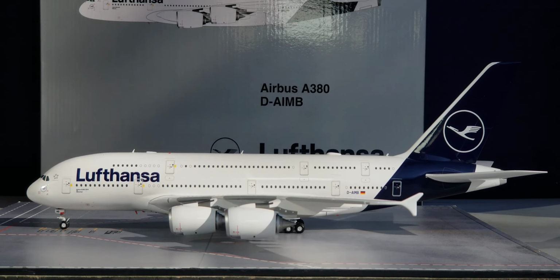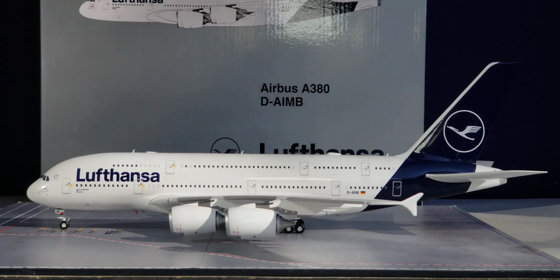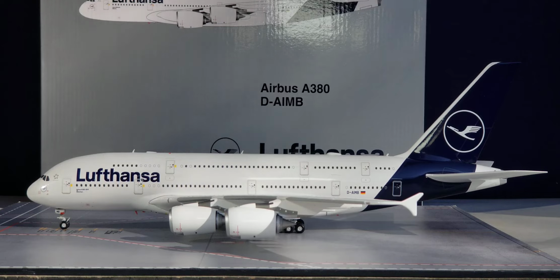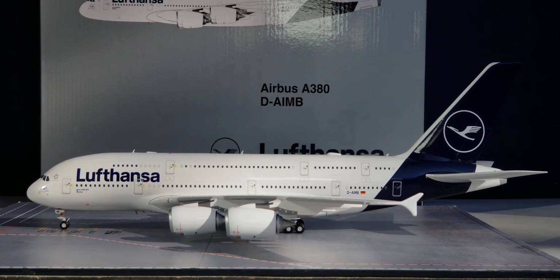There it is, everyone, the Gemini Jets Lufthansa Airbus A380-800 in their current 2018 revised livery scheme in a 1/200 scale model. Alright, allow me to go into some details about this particular livery scheme you see on this aircraft, if you don't mind. This is the current revised livery scheme of Lufthansa, which is called the Lufthansa Blue Livery Scheme, which was officially unveiled at a special unveiling ceremony held at Lufthansa's Aviation Center facility, located on the grounds of Frankfurt Airport in Frankfurt, Germany on February 8, 2018.